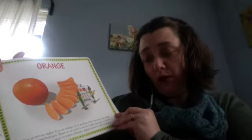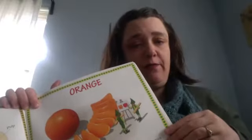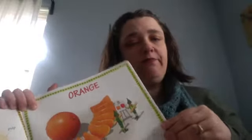Oranges grow in warm climates and apples grow in cold climates. Cold climate. In fact, Washington, that's to the north of us, they're very famous for apples. Did you know that? Washington apples. Yeah, a lot of apples grow in Washington, probably even in Oregon too. I have some apple trees in my yard.